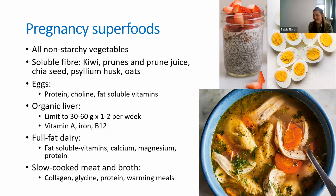Organic liver, again, another source of controversy. A lot of guidelines tell women to just avoid all liver products in pregnancy due to concerns about the teratogenic effect of vitamin A. In terms of the amounts, if you limited liver intake to 30 to 60 grams a day, so that's a small amount, maybe mixed in some mincemeat a couple of times a week, then that's going to provide you a really good amount, a healthy but not excessive amount of vitamin A, your iron, and your B12, as well as a bunch of other minerals and B vitamins. So it's incredibly nutrient dense.